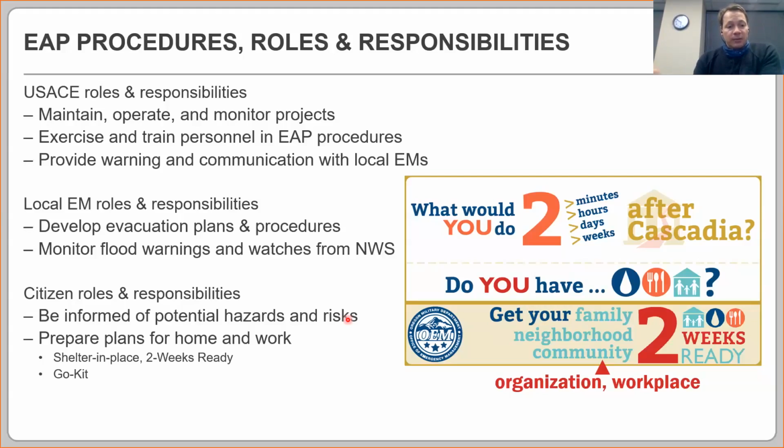And so the best thing to have is to prepare plans, for your home, for your workplace, where you spend a majority of your time, for two things: to shelter in place and to be 2 weeks ready. I think the quarantine and the 2020 COVID-19 has led us all to be quite a bit prepared and self-sufficient at home. Being 2 weeks ready at all times in order to shelter in place due to an earthquake, an ice storm, any number of scenarios is a good thing to be prepared for.